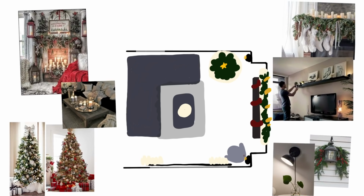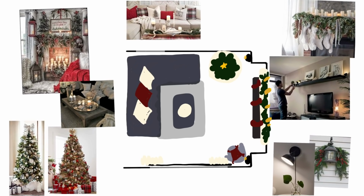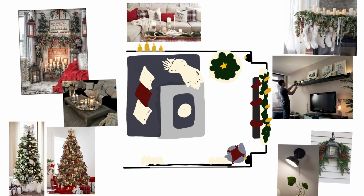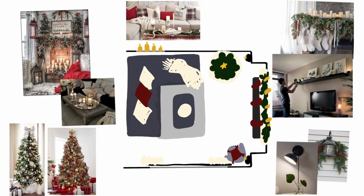To finish the whole space off, I wanna add some red and white pillows to the couch, a big white throw, and anywhere else we can throw in candles around the room is a really great way to add that Christmas touch while still adding warmth and hominess.